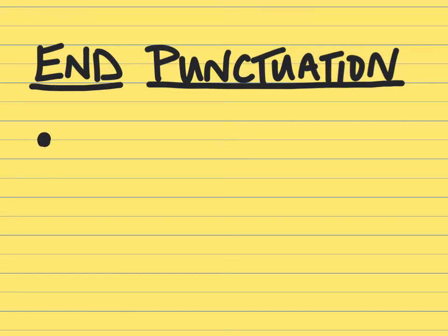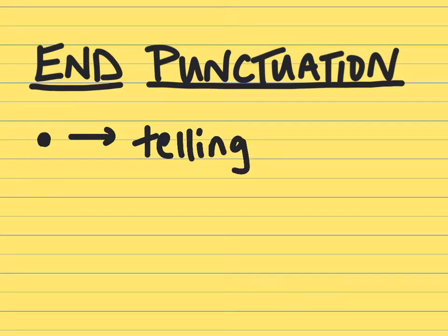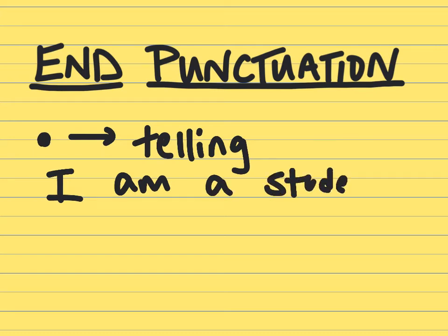So let's start with our good old friend, the period. Now, periods come at the end of three kinds of sentences, but when you think about the tone with a period, you are just telling. It's calm. So one kind of sentence that you use with the period would be a declarative, which is when you're just saying something. I am a student. Period. I want you to write down the period. I want you to write down everything you see right now, basically. What I write down, you write down.